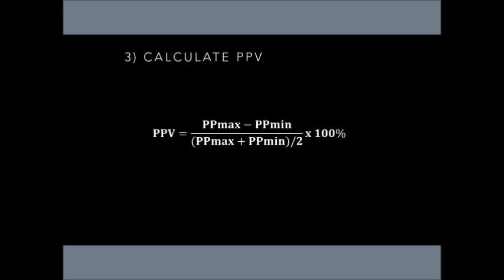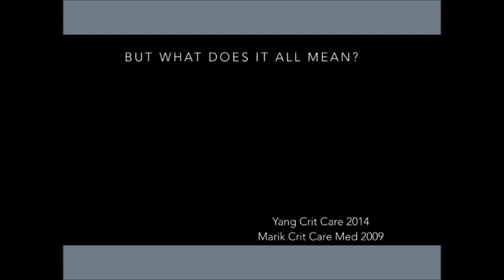Okay, so what does it all mean? Well, essentially, the greater the pulse pressure variation, the more likely the patient is to be fluid responsive. In multiple studies, a pulse pressure variation of 12% or more has been found reliable to predict fluid responsiveness.